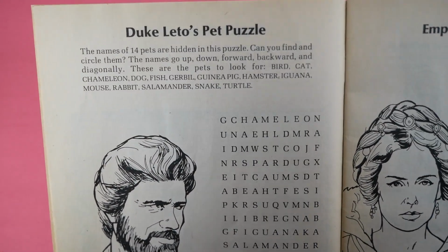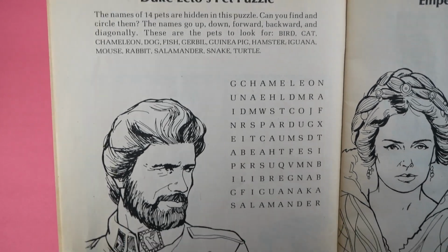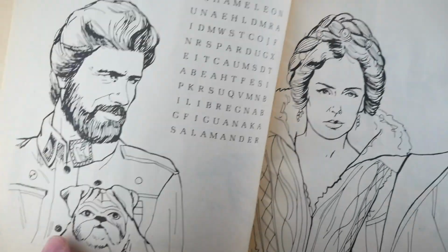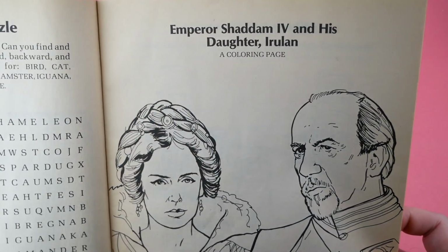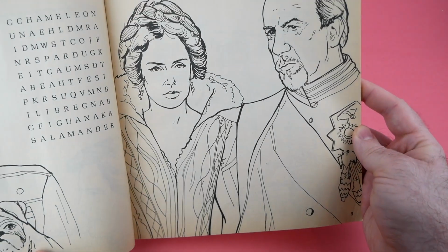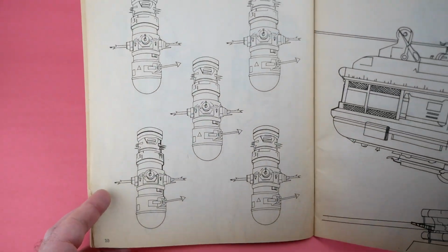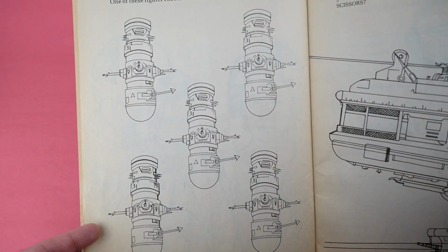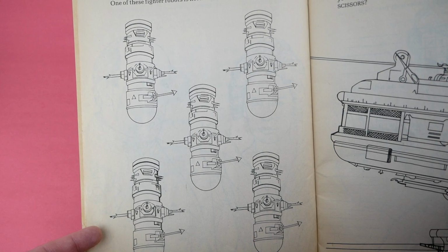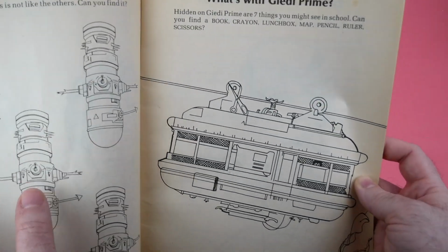Duke Leto's pet puzzle. The names of 14 pets are hidden in this puzzle. That's hilarious. There's his pug again. Emperor Shaddam IV and his daughter Irulan, a coloring page. Nice. Which is different? You have to find out which of these is different. These are fighter robots that you may recall Paul Atreides fought in the beginning of the movie.